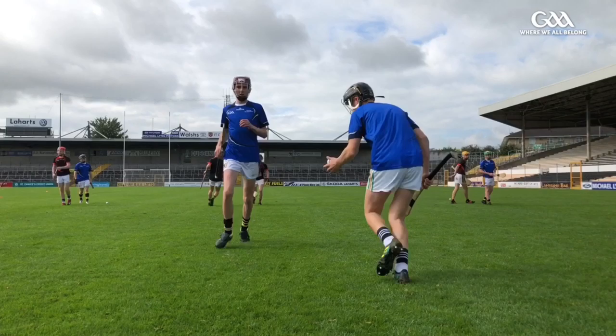Before hooking and blocking, players must have a good control and use of their hurl, and also good footwork. A hurl that is not too heavy and not too short will produce best results. So this little exercise works on handling a hurl, works on a little bit of movement, and is an introduction to hooking and blocking.